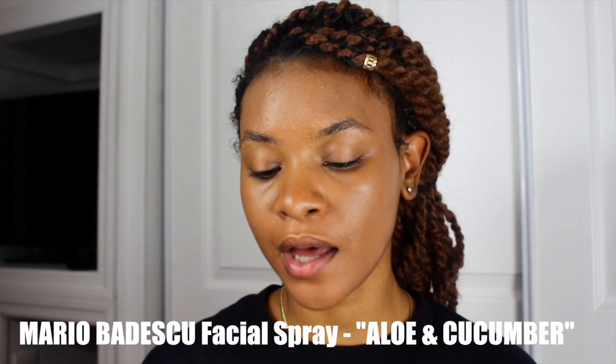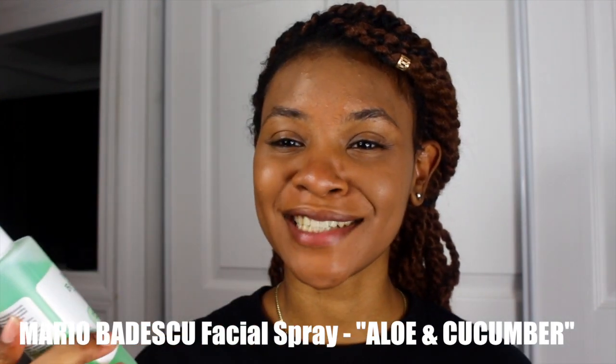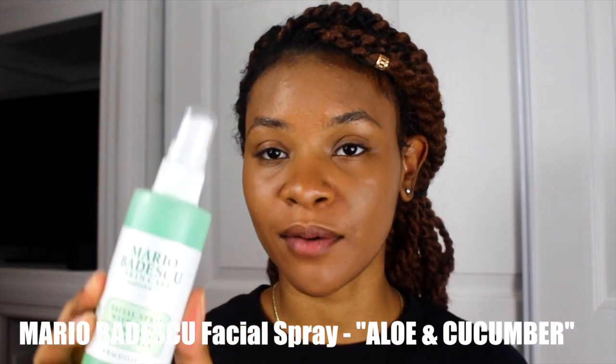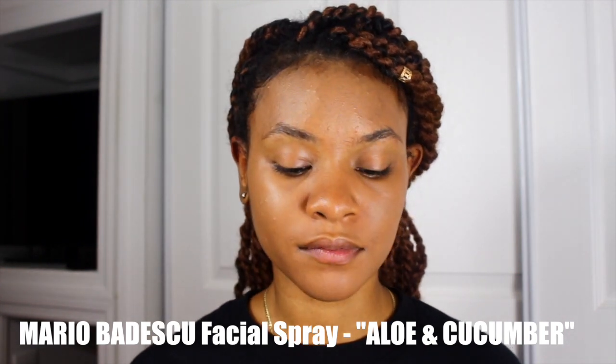Now, I usually use my MAC spray, but I can't find it for whatever reason. I feel like somebody swiped my John. So I'm just gonna use this to spray my face before I actually put on my foundation, just to give it a dewy type of look. Oh no, I'm just experimenting. So we're gonna see what happens.